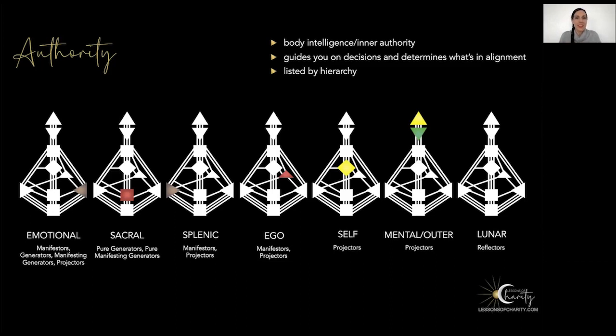No. Okay. One thing is that when I say waiting, it's hard for generators, manifesting generators and manifestors to have to wait for anything. So I empathize with you. I do not have my emotional center defined, so I am not an emotional generator. I'm something called a pure generator. But if you have to make a decision and you don't know if you are emotionally clear?